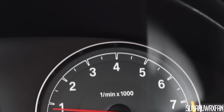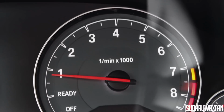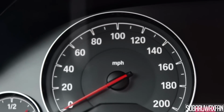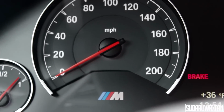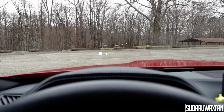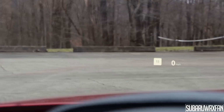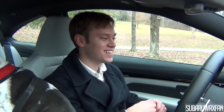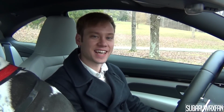Next is the gauges in this car, which are very nice as well. You have this full digital bottom portion, which is very cool, and you can customize that a bit, and the gauges are very clear, and I like them a lot. Also, while we're talking about gauges, you have the heads-up display in this car, which is also a very nice feature to have, and it'll give you your speed limit and all that kind of stuff as well.